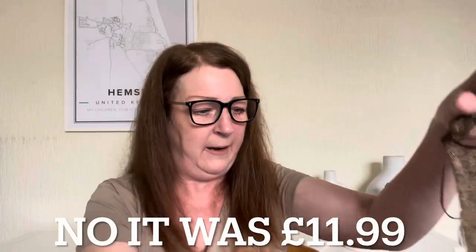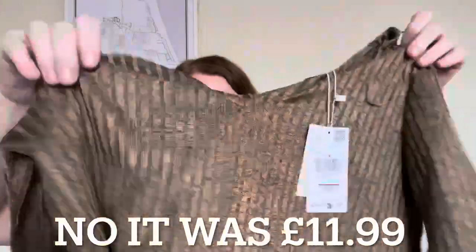I think it's going to be wide enough that it's not going to be clinging over my widest bit, which is round my middle, you know. I bought this because Mango sizes, a lot of them are small, medium, large, extra large. So I bought this in a large and it was $15.99.